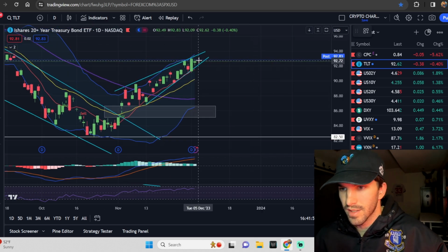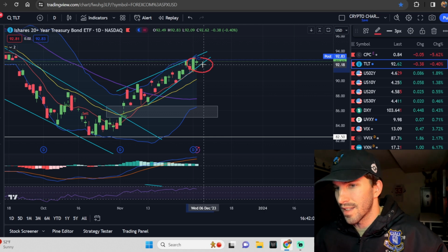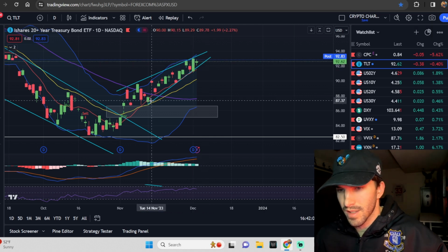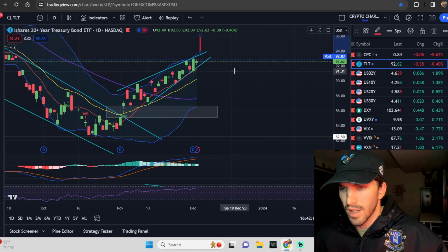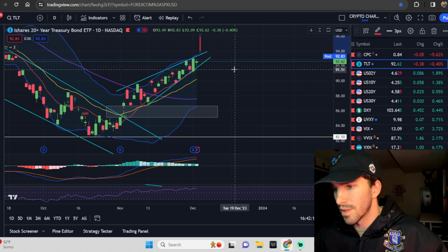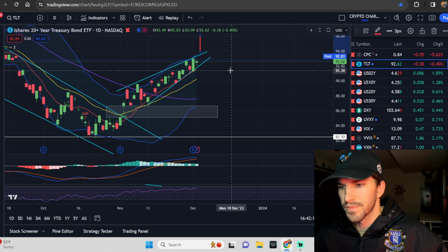You're looking like you're getting some kind of indecision day, which is interesting when we do have data coming out tomorrow that will affect TLT and the 10-year yield. So we want to see, is this wedge here going to play out to the downside, or are we going to see a move to the upside? And we'll find that out in the morning. So really pay attention to the data that's coming out tomorrow morning, because that's overall, I think, what's going to move these stocks.